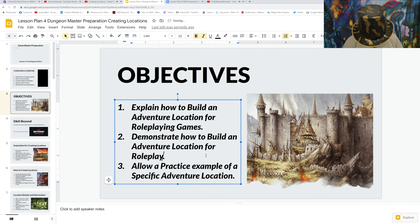Role playing. Now, for those of you who are like, Fred's taking all the Dungeons and Dragons stuff out, we're never going to get to talk about Dungeons and Dragons again. We can just talk about fantasy role-playing stuff, because that's all it really is. So don't freak out, people. It'll be all right. Allow a practice example of a specific adventure location.